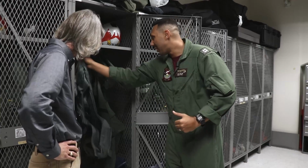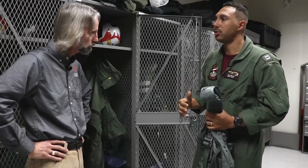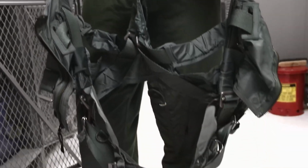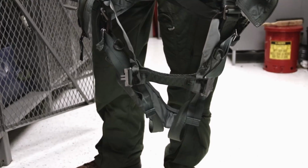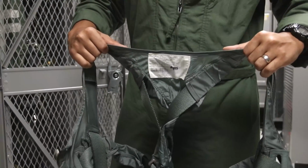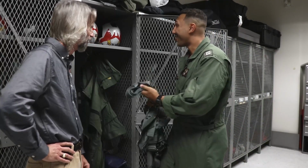The next thing would be the harness. Now this has 8 connection points that connect directly to the seat, which is super important because that seat actually has a parachute in it. So if we eject, if that day comes for me, if I don't have this connected, I could be falling out of that parachute, right? So that's going to be super important to have this connected at all 8 points.